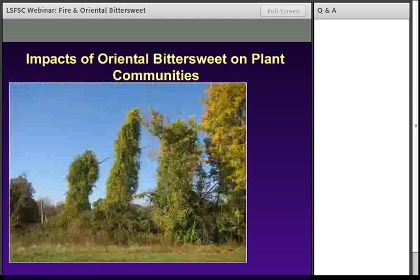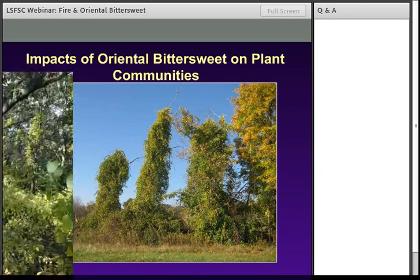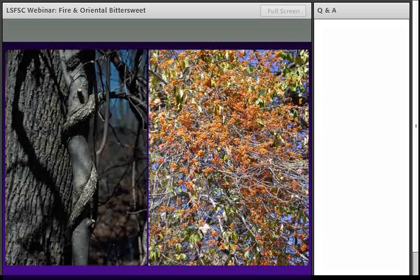So impacts of Oriental bittersweet on plant communities, it can basically form topiaries of the host plants beneath it. And this is more worrisome, it's not just on roadsides, but we get it into places like this oak savanna here. So all that bright yellow stuff all over the ground, all up in the trees. This is the fall color for Oriental bittersweet. So right now is like prime time for seeing Oriental bittersweet on trees. And you can see as it infiltrates these forested settings, it can girdle trees.